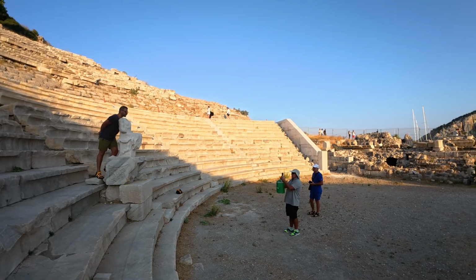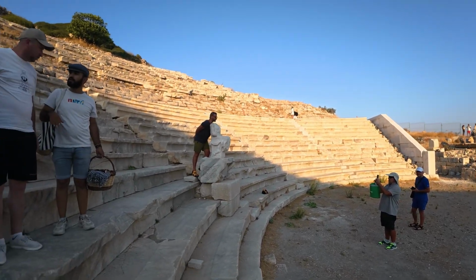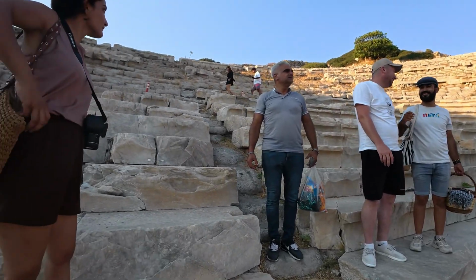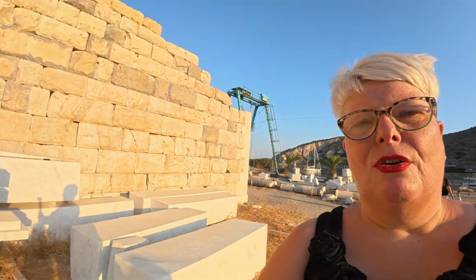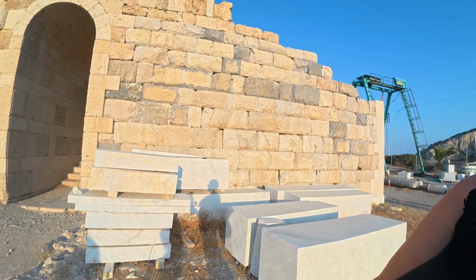We came to the theater and this is a very nice theater, a small one. The big one they did tear down because they used the marble for something else. So these are all marble stones. As we walk out of the theater, I want to show you the theater's walls on the outside, and of course the new blocks of marble they will use to restore some things.